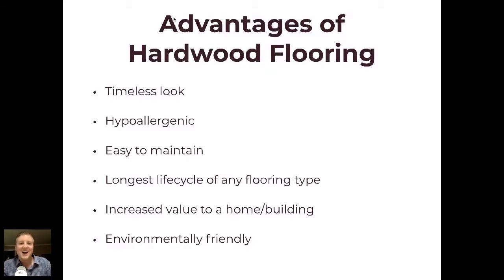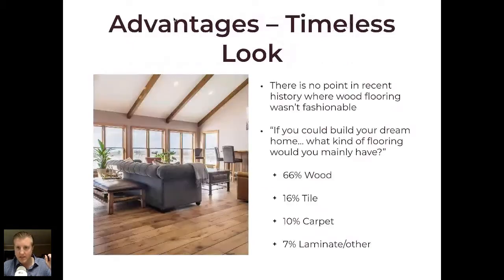It will increase the value of most homes and buildings, and it is environmentally friendly and a carbon neutral product, both for the home as well as in the manufacturing process. I went through this in detail in the last webinar, but I want to review it a little bit for you now, just so you know what I'm talking about. So, timeless look: there was no point in recent history, by recent I mean the last few hundred years, not since the 90s, where wood flooring wasn't fashionable.